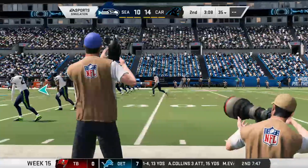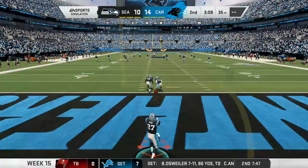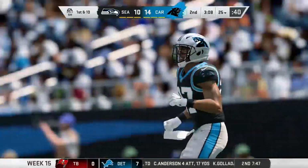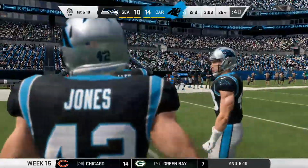So here's the kickoff now as they'll get it again following that fumble return for a score. This will be fielded on the back line of the end zone. And no run back here. This will be a touchback, and it comes out to the 25-yard line.